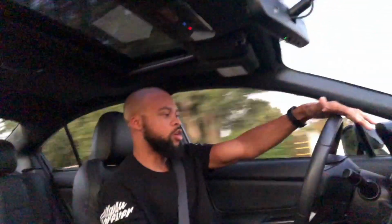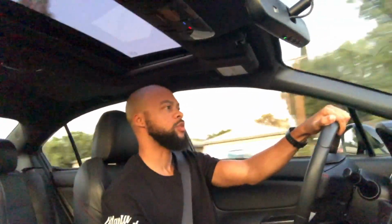Some things to note about how the turbo spools up in this car compared to the previous WRX. It's tuned differently in a way where it's really aggressive from like 2,000 to 5,000 RPM, and then it just kind of falls flat. So it's almost like it simulates more power than what it actually has.